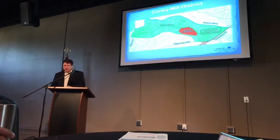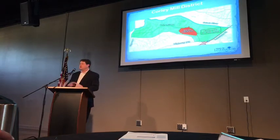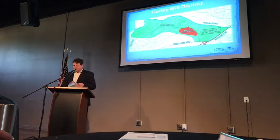So this is the Corley Mill area. It's about 3,400 acres. I'm sure everybody in this room is familiar with the area, bordered by the Saluda, Highway 6 and 378. The area in red is the proposed TIF district. It's almost 264 acres.